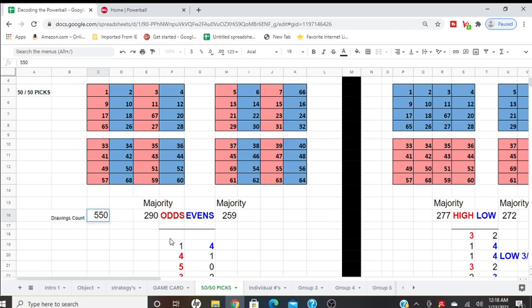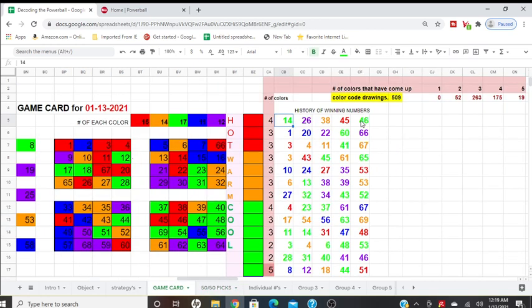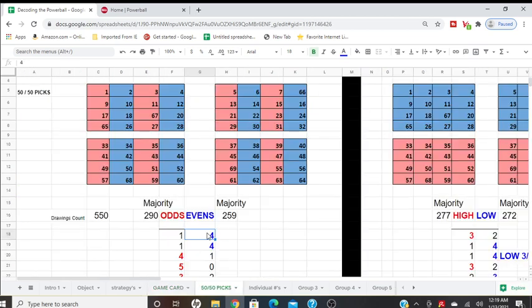Okay, so now I'm going to go back to the game card to find out how many odd and even numbers have just come up. So I got 1, 2, 3, 4 even numbers and 1 odd. So I'm going to highlight the majority, which is evens, of course. And now I'm going to make this 260. Okay, so out of 550 drawings, 290 drawings have been to the odds, and 260 have been to the evens.